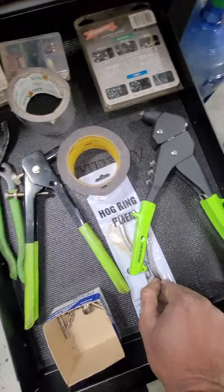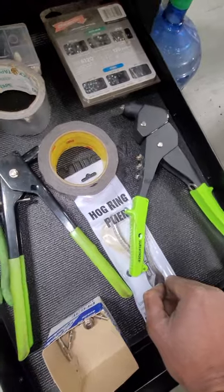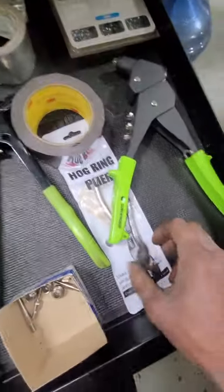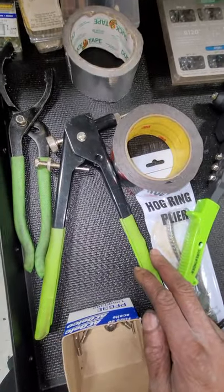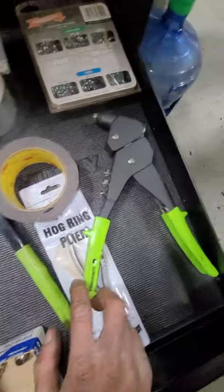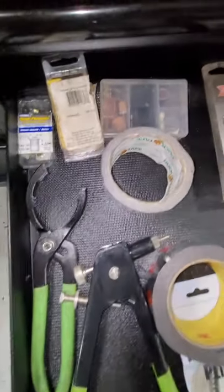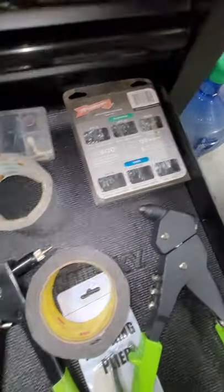Here's my recall drawer for the airbag recalls on the new trucks. And you gotta use this electrical tape taped around the floor and the carpet, hog ring tool, nut rivet installer tool, rivet tool, some oil filter pliers I don't use no more, attachments for my Dremel, rivets.